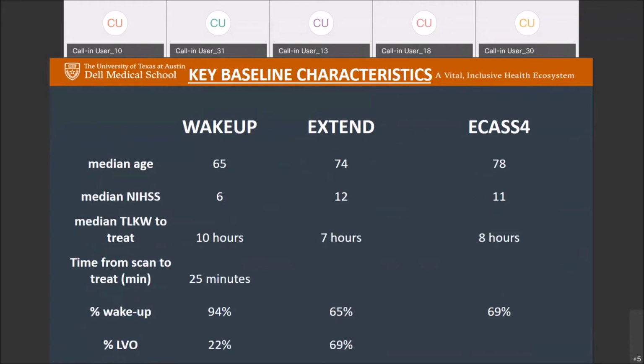And it was a more severe NIH stroke scale than WAKE-UP. That was one of the potential criticisms of WAKE-UP. It was skewed toward very mild. In WAKE-UP, 94% of the patients were truly wake-up. In Extend and ECAS4, that was two-thirds.